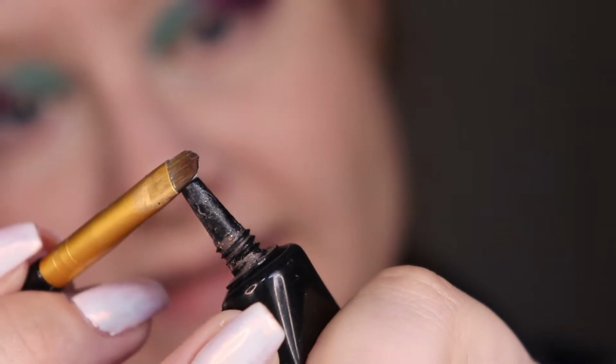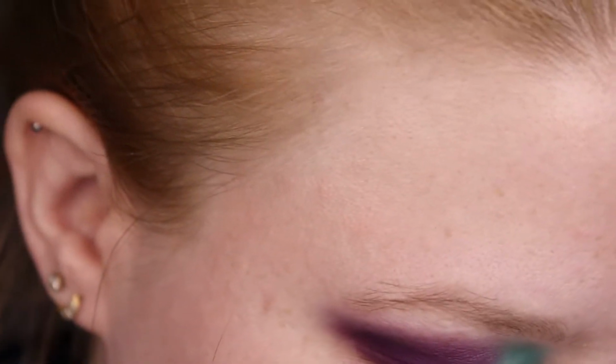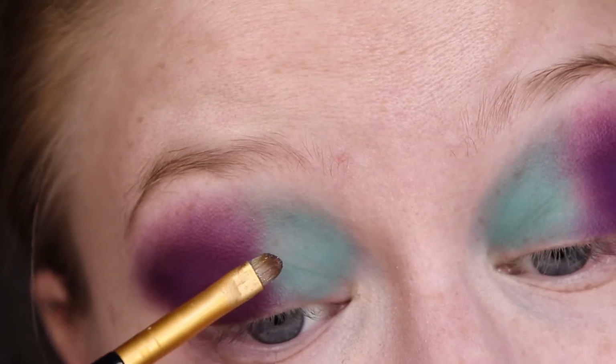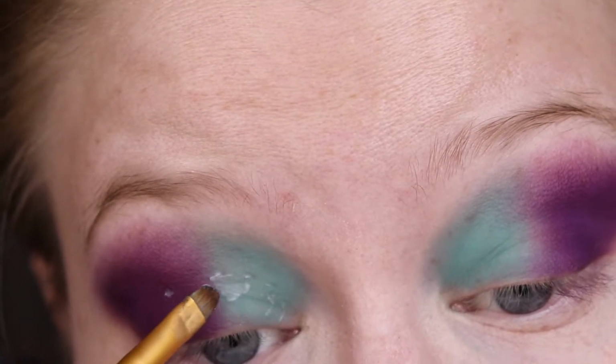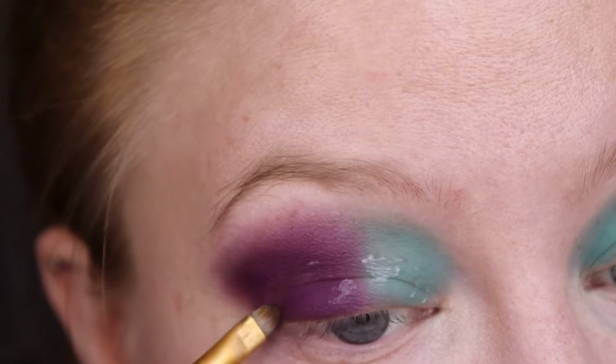Now I'm just taking some glitter glue. I'm trying to not use too much because I know I have a little bit too much binder in my pigment, because I of course pressed it myself because the Tanuka pigments are loose, but I'm just going to apply a thin layer all over my lid where I want my pigments to be.